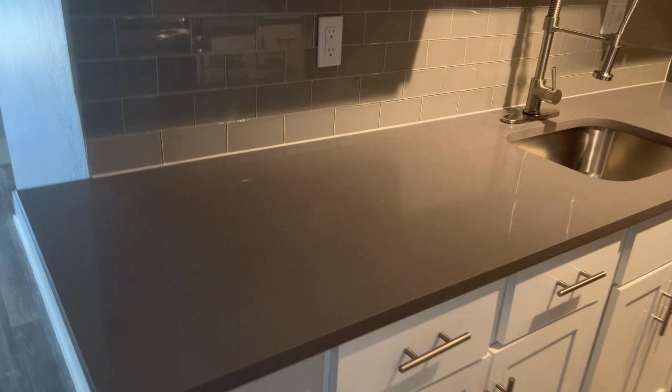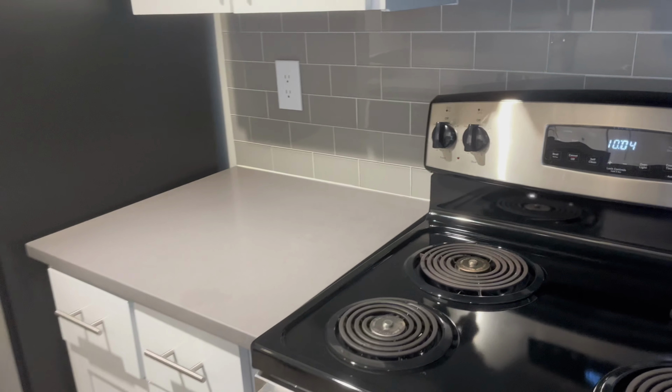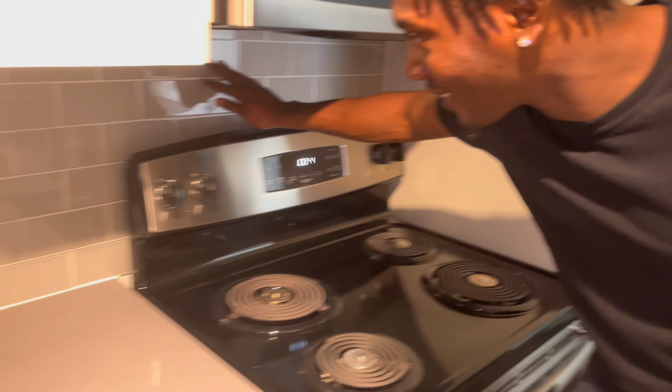Okay, so yeah, look at these countertops. These are supposed to be quartz countertops. I've never had none like this. No, I'm playing. And then look at this backsplash, y'all. This gray backsplash, baby. Just know, I'm gonna decorate the mess out of this. What you think? Okay, look. So, this gray backsplash, and then the countertops match. Yeah, I'm gonna clean all this, because I see a little staining. And then white cabinets and all that.